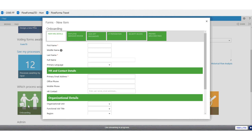When I kick off the process, a thing called a form opens up, and this form is unlike many forms that you've seen in the past. Sure, it looks like a simple electronic form to begin with, but it includes workflow as well. At the top of the form, we're seeing a simple visualization of the workflow, so that a business end user can quickly see where they are in the workflow right now. We see a series of steps in the process, and I can see very quickly that I'm on a new hire detail step, and all of these steps are assigned to resources. Only the assigned resource will go in and complete the work. So HR are assigned to record new hire details, the employee manager will then be assigned to do the review, and then HR will do sign-off documents and so on.